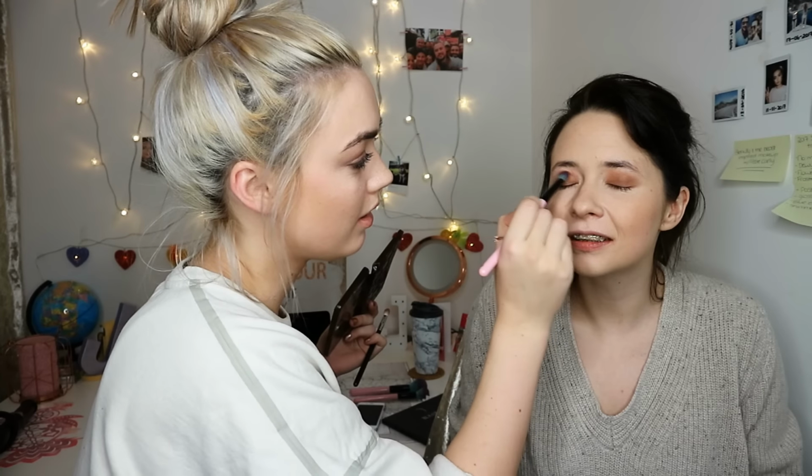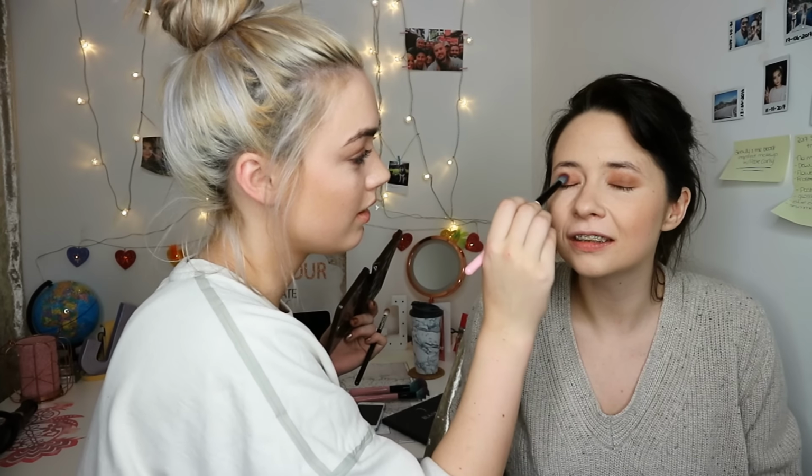I'm going to try blend it. This is very relaxing, guys. So next, I'm going to add liner, but I'm not going to add it as a thick flick or anything like that. I'm literally just going to dab it onto her lash line just to make her eyes look a bit bigger and more awake, just because in the film she has really wide, fresh, young looking eyes. She is very fresh looking. She's always been like that.